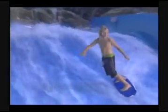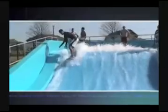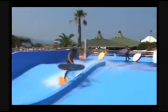The FlowRider has surfing soul combined with technology, virtual reality combined with real gravity, speed, movement, and a phenomenal show. If you want to rip, you gotta learn to flow.